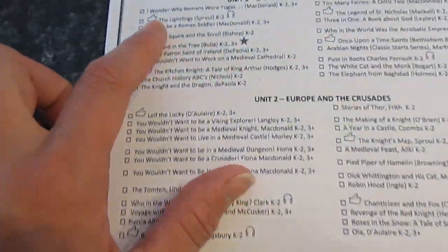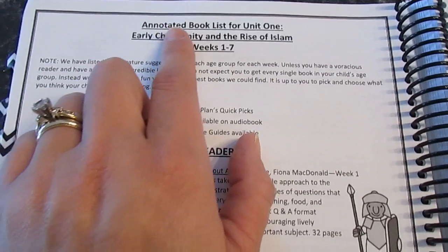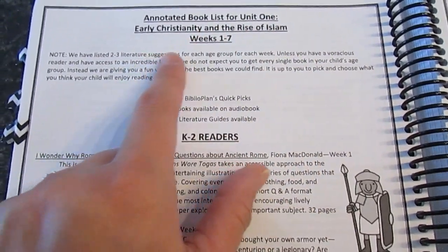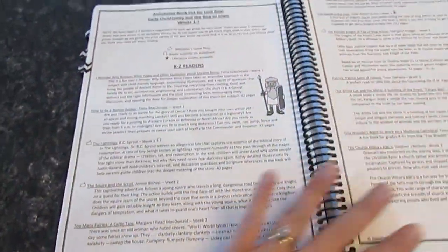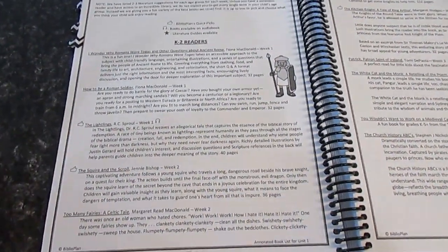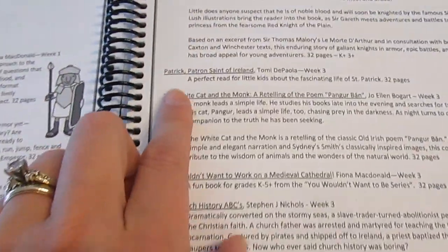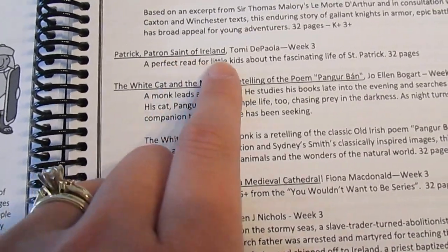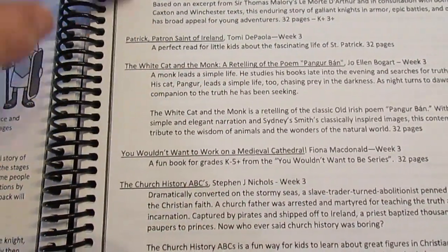Then, if you want to look at those specific books and decide if those are best for you, those are the read-alouds. Let me find it. Here we have the annotated book list for Unit 1, Early Christianity and the Rise of Islam, weeks 1 through 7. So this is all like a close-up of Unit 1. Then you can come down here and find the book right here, Patrick, Patron Saint of Ireland, it tells you which week it's in, and then it gives you, most of these have a nice little summary.